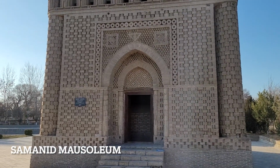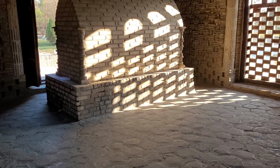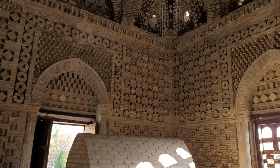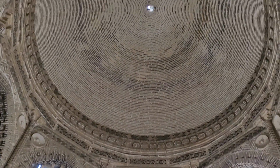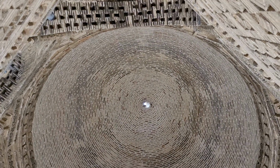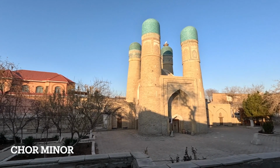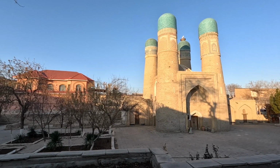You can take a quick walk to the Samarkand Mausoleum, which is one of the oldest and the only surviving building from the prosperous Samarkand dynasty that ruled Central Asia in the 9th and 10th century. You can also visit the Chor Minar that has the 4 minarets, and it used to be a madrasa that was built in 1807.